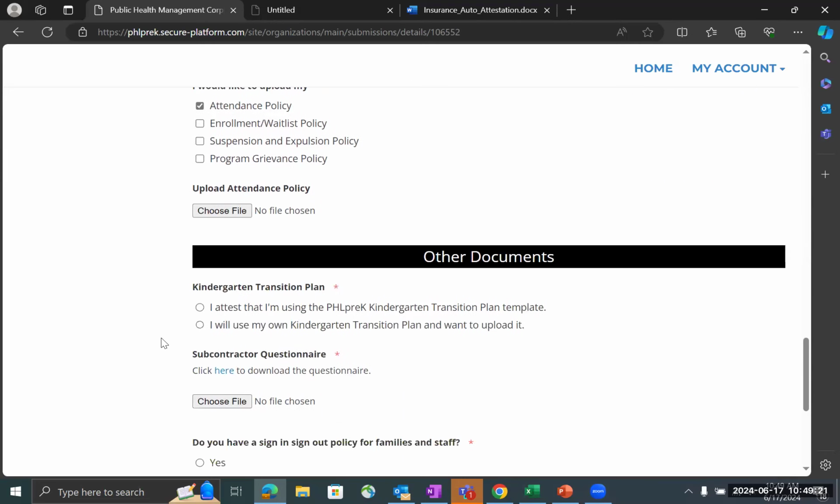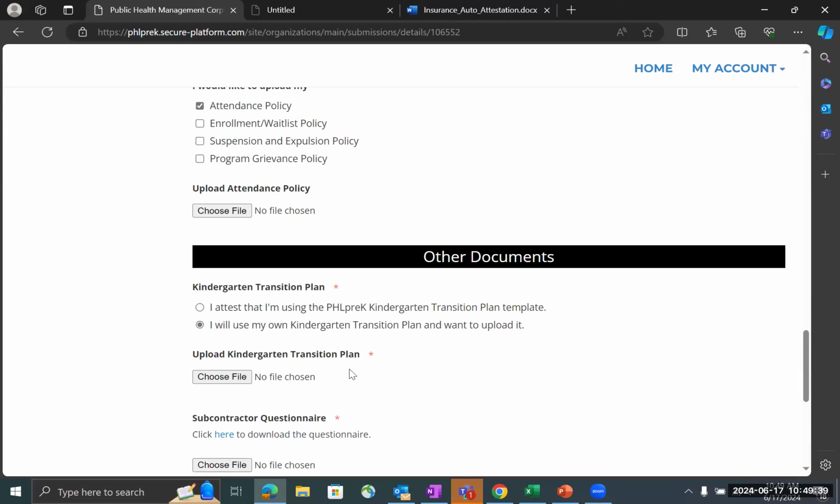Next are the other documents, the kindergarten transition plan. They can either attest that they're using the PHL Pre-K template, and if they attest to that, then they don't have to upload anything. If they want to use their own transition plan template, then they will click that option and they will be able to upload their kindergarten transition plan.